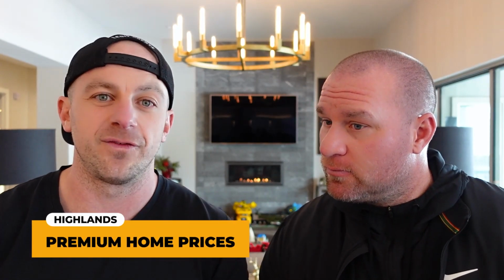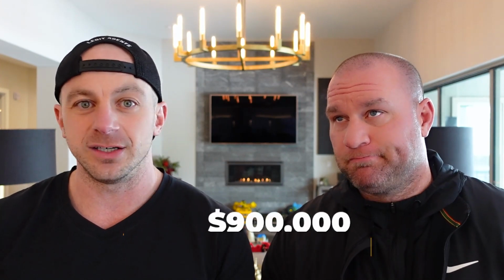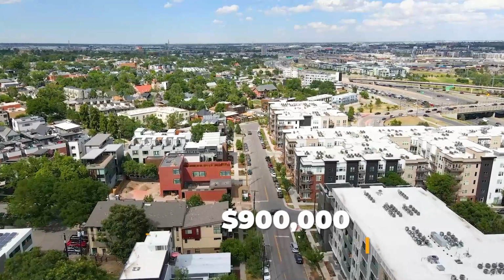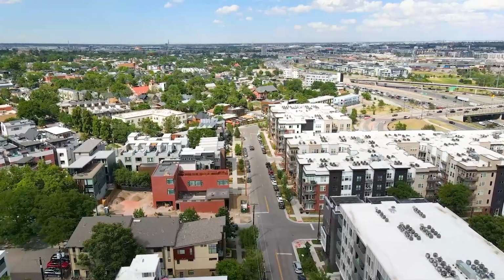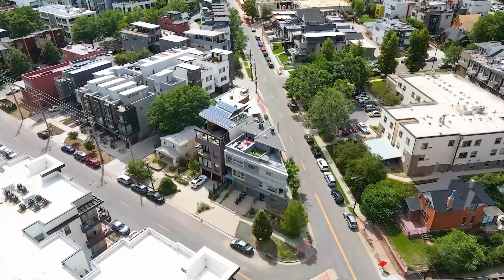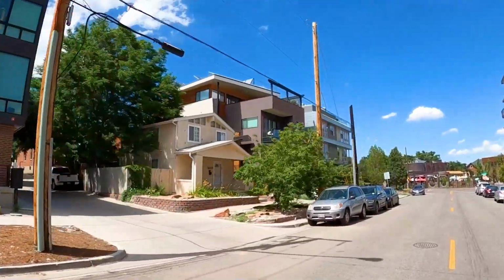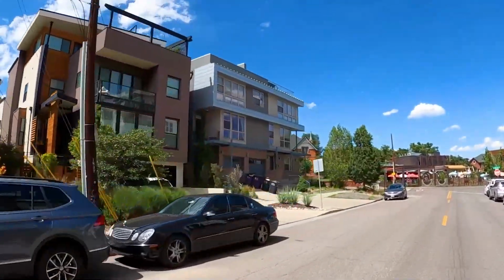There's just a lot going on there, which means home prices are at a premium. If you're looking for a single family home, you're gonna be around $900 to start, and then they kind of go up from there. But they've also got a lot of townhomes, a lot of condos, a lot of duplexes, a lot of the ultra modern style too, like even those duplexes that you'll see. So there's just a ton of variety out there, a ton of things happening for the nightlife, and like Will said, so many friendly people.